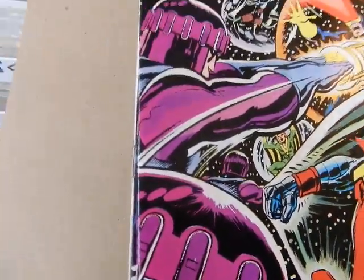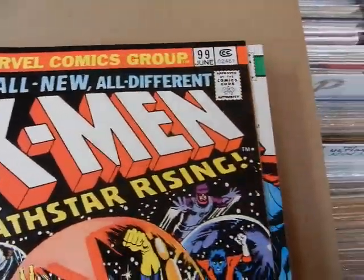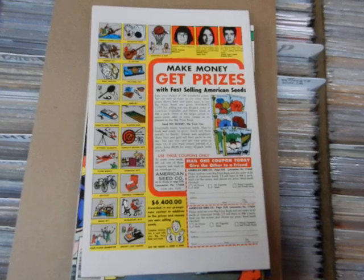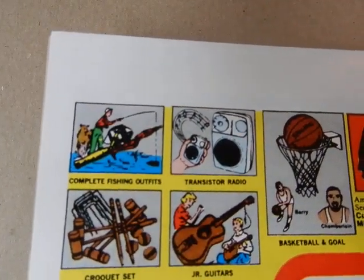I started buying New X-Men with issue 98 at that point. Found a 97, but it took years before I found a 94, 5, or 6. And then much longer before I had a Giant-Size number 1.